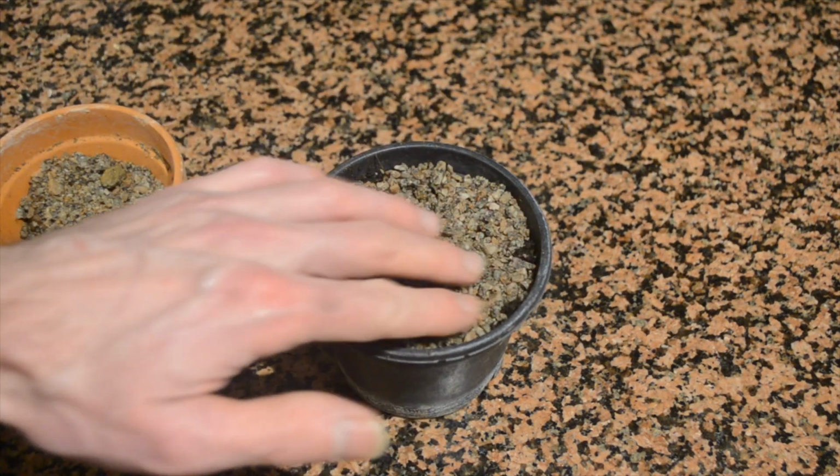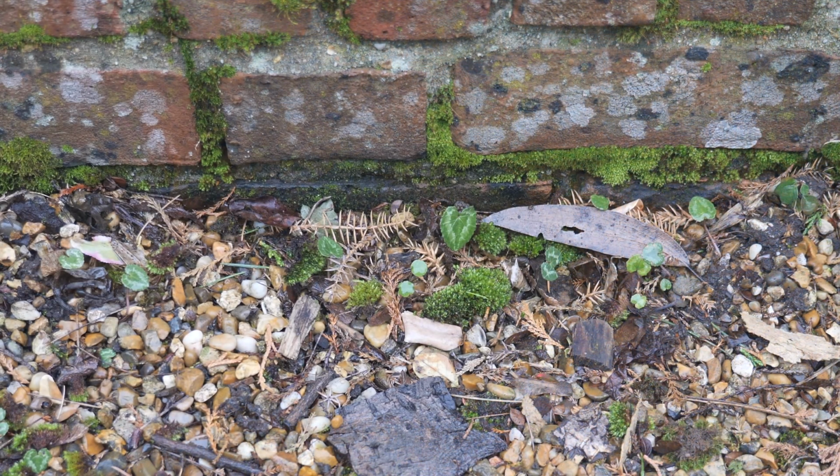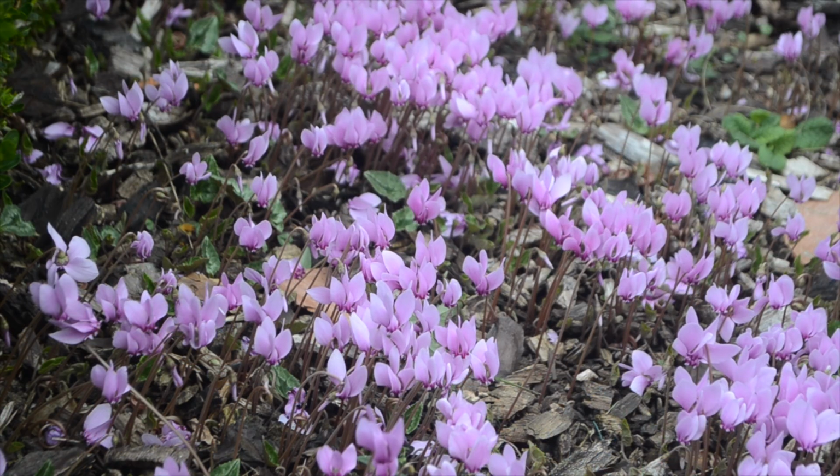You don't even need to sow them in pots. You can just sprinkle them on the ground. Here I did exactly that in the gravel next to this wall. They're very effective at self-propagating, and in a few years you can end up with a lovely array of pink flowers, and the leaves are attractive too.